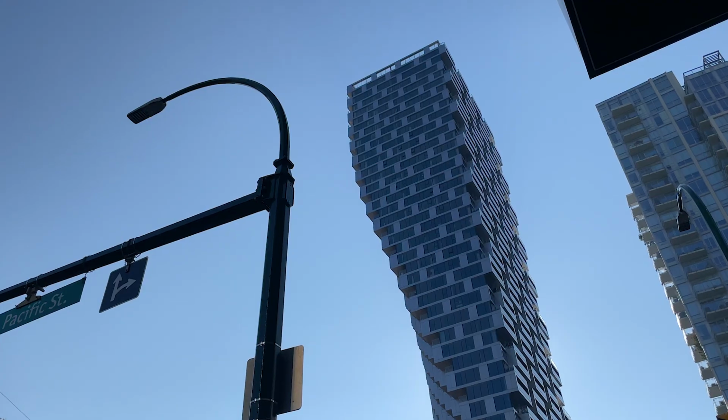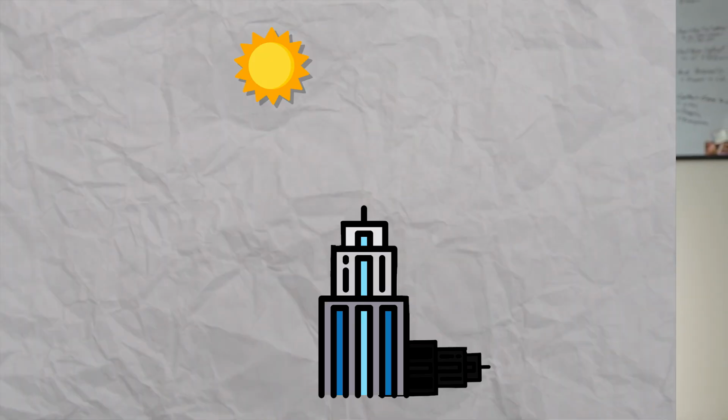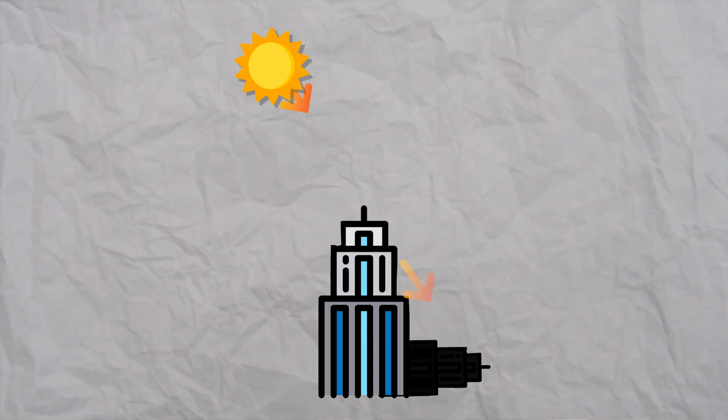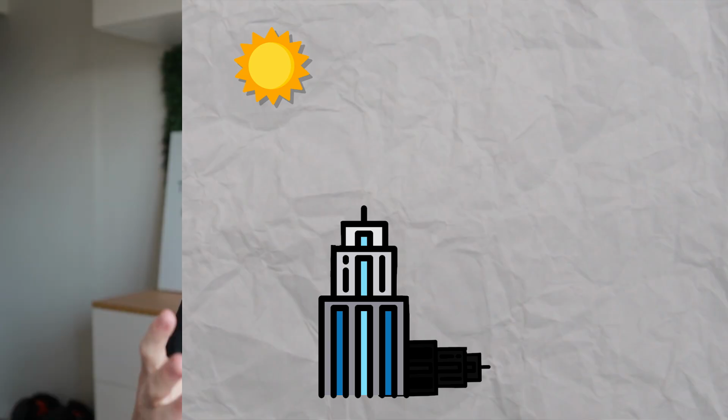The shadow of a building that's 156 meters tall is not a small one. A lot of cities around the world have rules on how much shadow a building can cast, so if you've ever seen a building like this that looks like a staircase, it's usually because the builders want to make it as tall as possible, but they still have to follow the rules of how much shadow the building can cast. So when you see a staircase top building, now you can be like, hey, I know why.